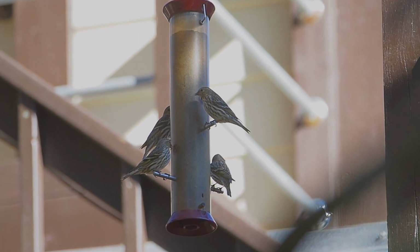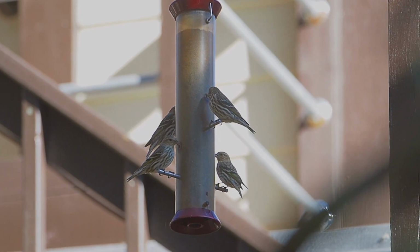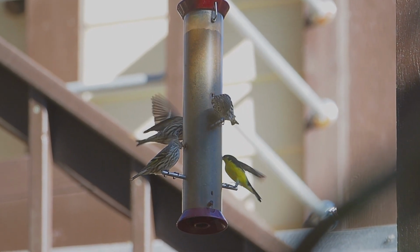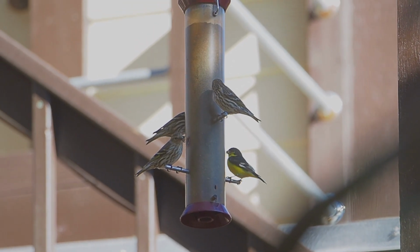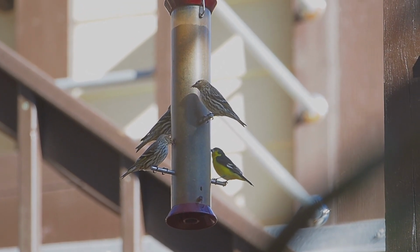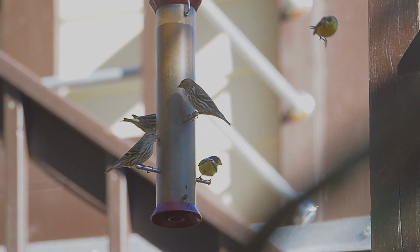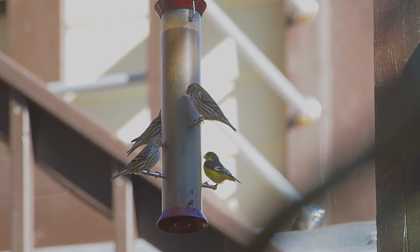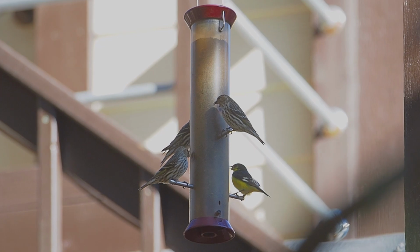Here's a nice look at 4 pine siskins at one of the Kyle's feeders. See how streaky they are? Oh, there's a lovely male lesser goldfinch that joined them. This has been a really remarkable winter for pine siskins. I've never seen so many in the Austin area as we've had this winter.